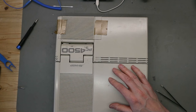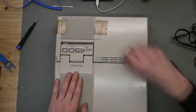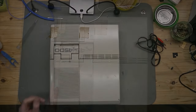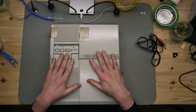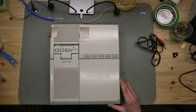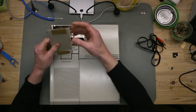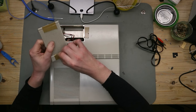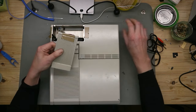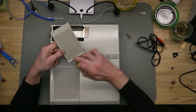Assembled. I let this cable off. Then I will take some cleaner and clean this and try to remove this tape. So to clean this computer I use universal cleaner, and the first we try is to remove this tape. Luckily it pulls very easily off. There is not much residue left.